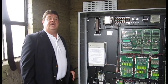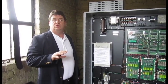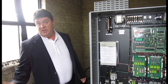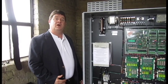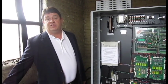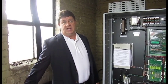The city has taken to, and some of the outer boroughs as well, to fine companies, management companies and buildings specifically for not having the cars meet all the codes as they come due. Well, an old elevator system really can't meet the code as it's written on the book. So, can it save you money? It can save you a lot of money.